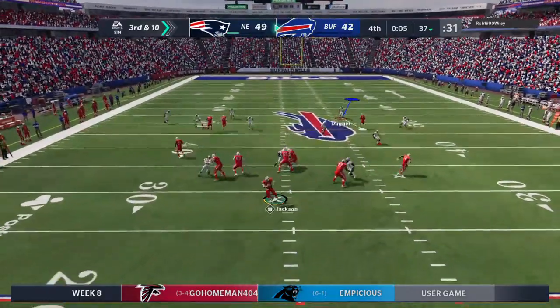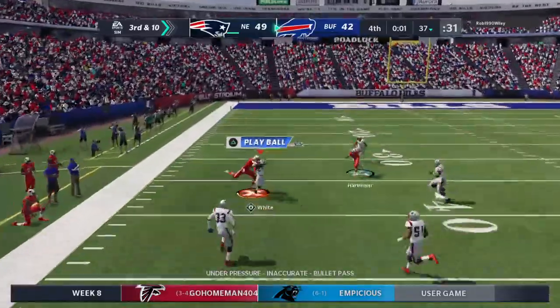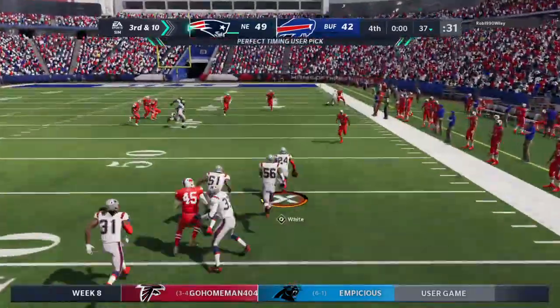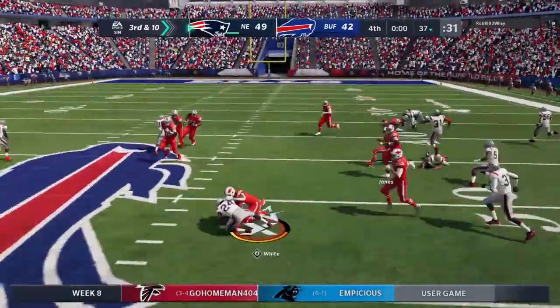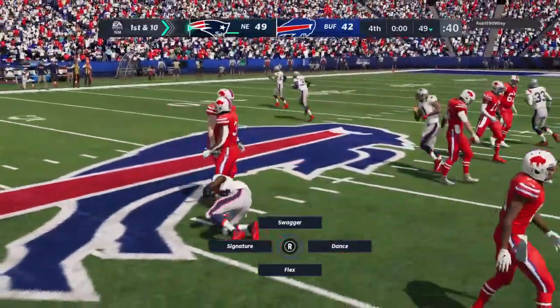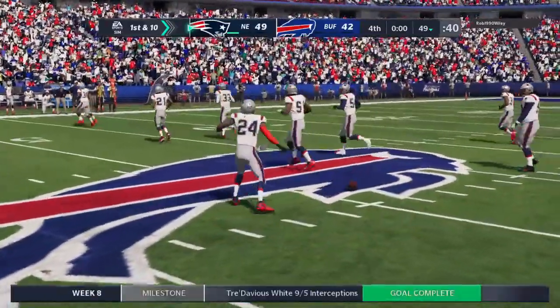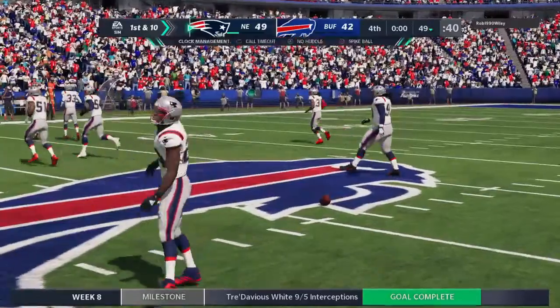And now it's 3rd down. The pressure drops off as they'll look to throw. And, oh, a crusher there as it's intercepted. The all-pro corner, Tre'Davious White, picks it off. And that is going to seal this victory as time runs out.